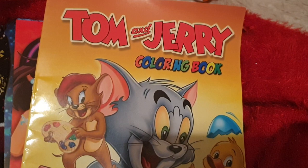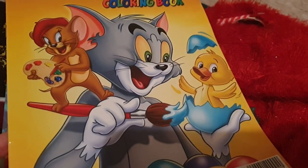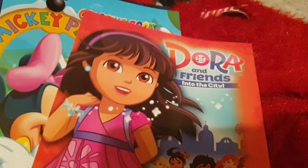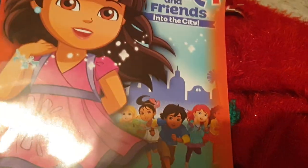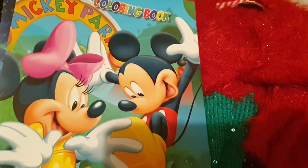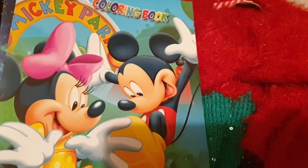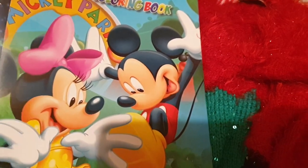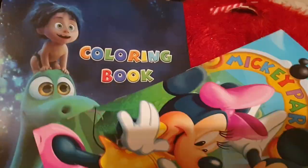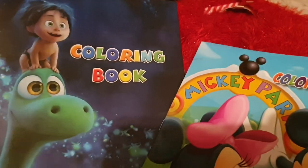We've got some colouring books now. We've got a vintage Tom and Jerry one. Love little Tom and Jerry. Look, so super cute. And then we've got Dora and Friends, Dora the Explorer, Into the City. I never watched Dora. I think that was a bit after my time. Then we've got one with Mickey and Minnie. That's pretty cute if you like your Disney and stuff.